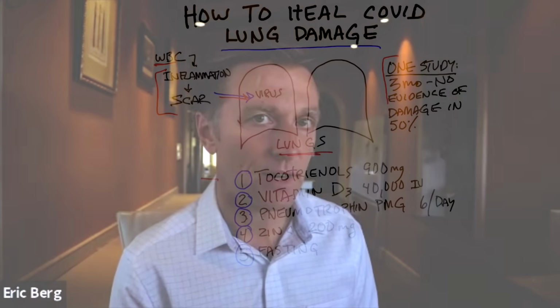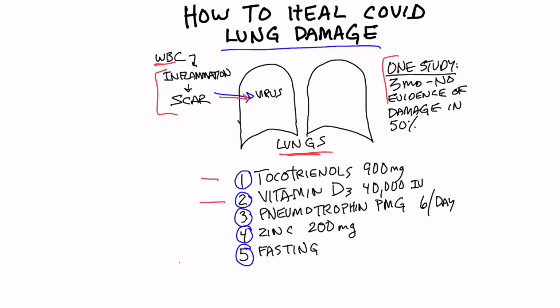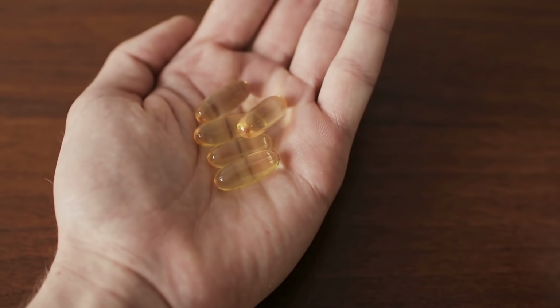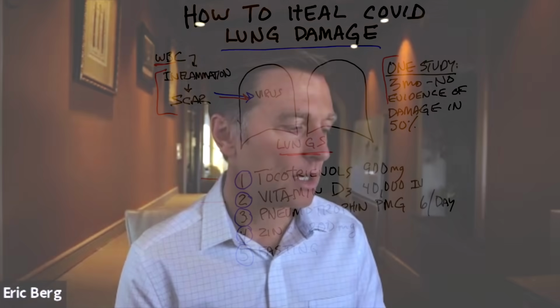Number two, you want to take vitamin D. Vitamin D is probably the most important nutrient for viruses and lung infections and inflammation. It's a natural anti-inflammatory. It's not even a vitamin. It's like a hormone. And you want to take 40,000 IUs, international units, per day. It might seem like a lot, but it will help reduce inflammation. And that inflammation is what's leading to the scar tissue. So we want to avoid that.